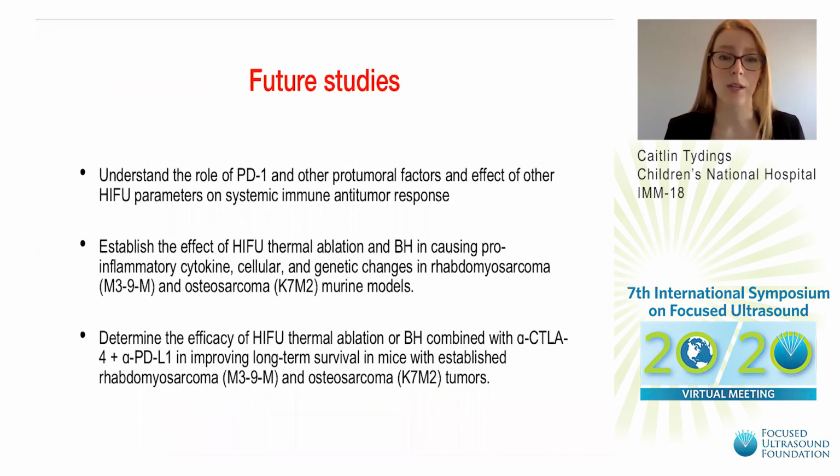It'll be important to understand the role of PD-1 and pro-tumoral effects and replicate this study in different cell lines, which we're actively doing now in rhabdomyosarcoma.